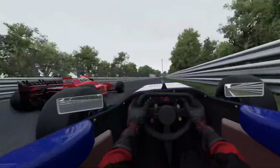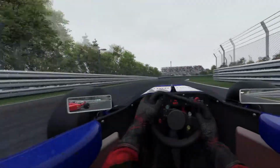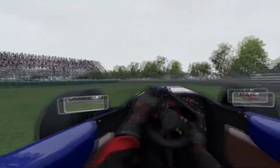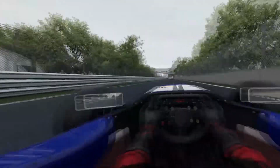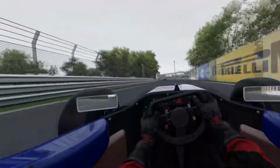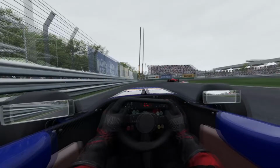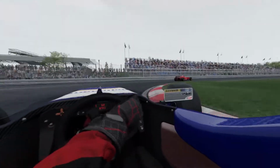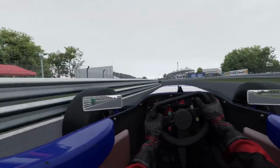And again, Schumacher is defending, but now he opens the inside line. We are late on the brakes this time, but we don't get the corner done. This is really a fine margin to hit your braking spot into this corner. Braking too early and there is no chance you're going to finish that move. But brake just that little bit too late and you won't get the corner done, and you have to run across the grass and lose a lot of time.